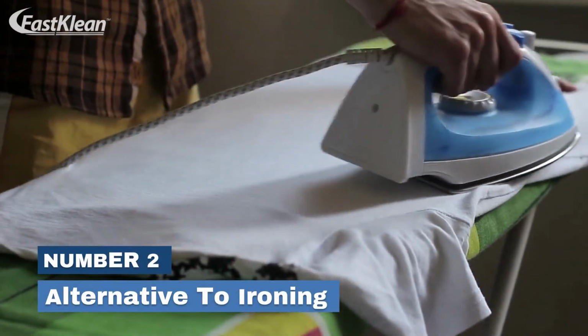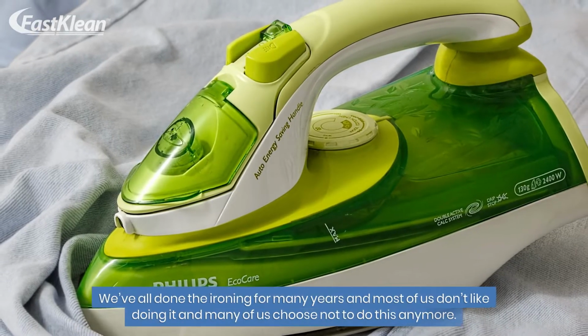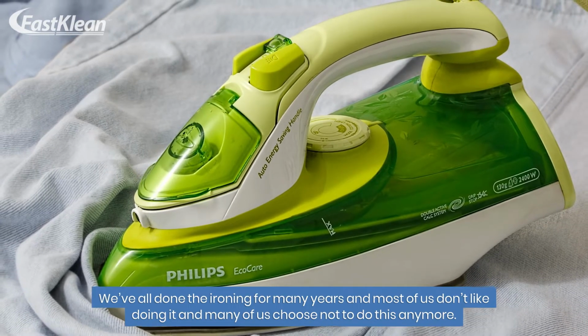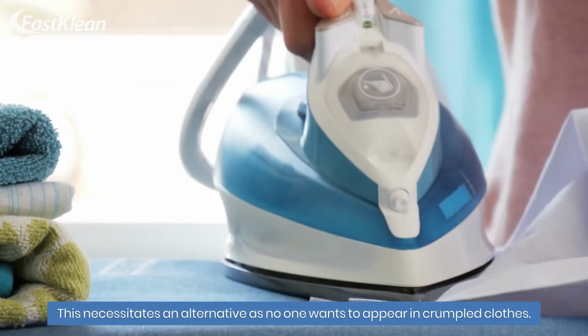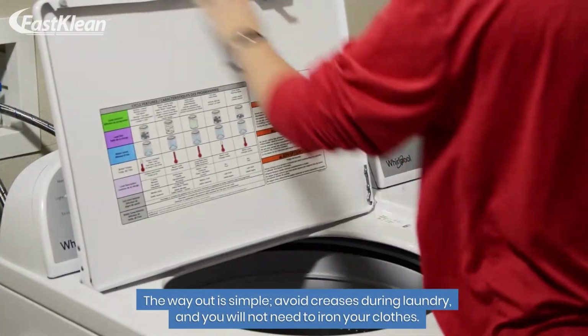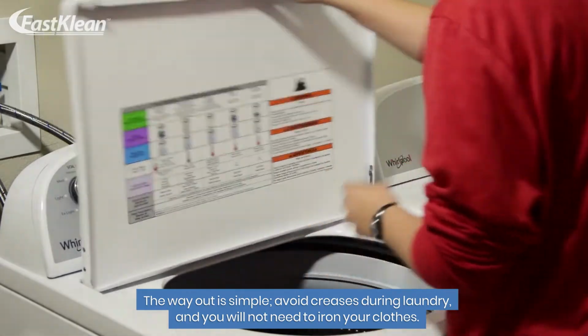Number 2. Alternative to ironing. We've all done the ironing for many years, and most of us don't like doing it, and many of us choose not to do this anymore. This necessitates an alternative, as no one wants to appear in crumpled clothes. The way out is simple: avoid creases during laundry, and you will not need to iron your clothes.